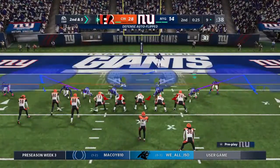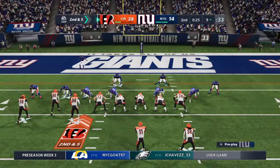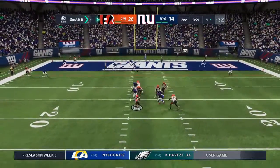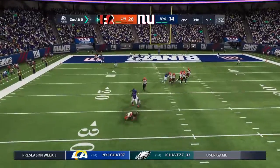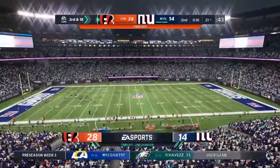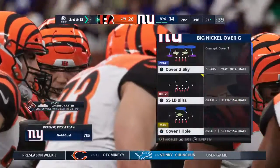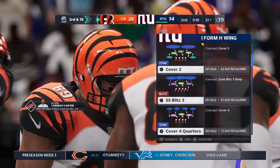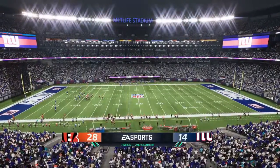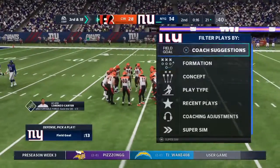From the 9, 2nd and 5. He'll be hit and taken down at the 21. Now the Bengals going to signal for their 3rd and final timeout as they stop it with 16 seconds to go in half number 1. 3rd down. Now the Giants will use the 2nd of their 3 timeouts as they stop it with 16 seconds to go in half number 1.